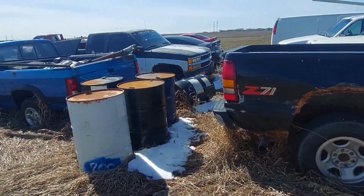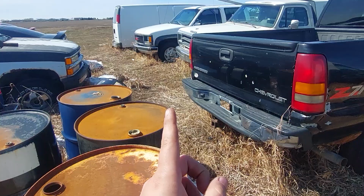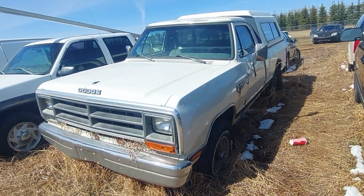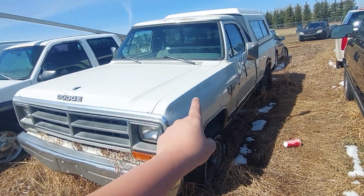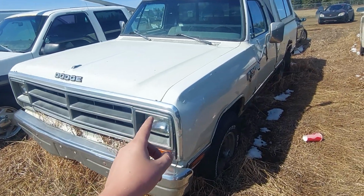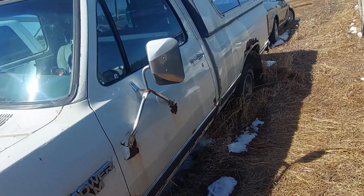Let's see. We got a Dakota here. Dakota 4x4. Actually, hang on. Before I go to that, let's finish this roll off here. So you got this late 80s, early 90s. They went all the way until 93 with this design of the second gen Ram. From 1980 was the first year, right up until 1993.